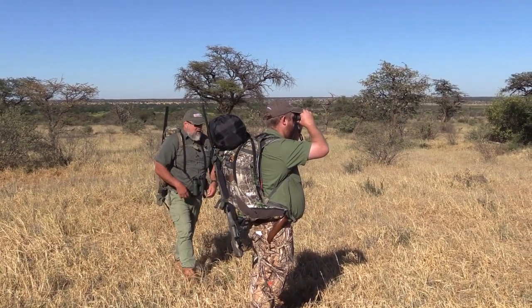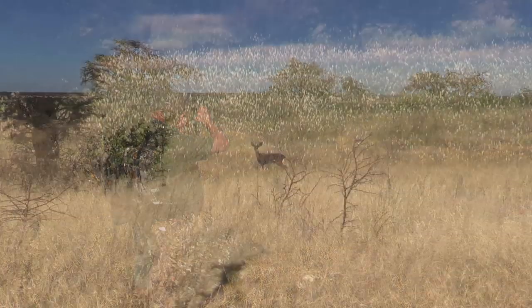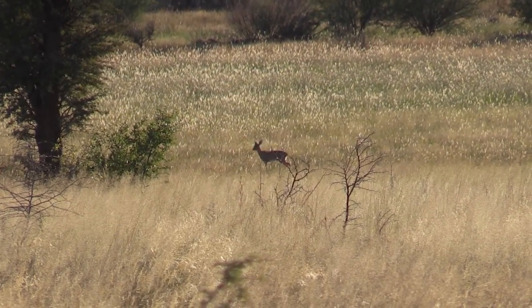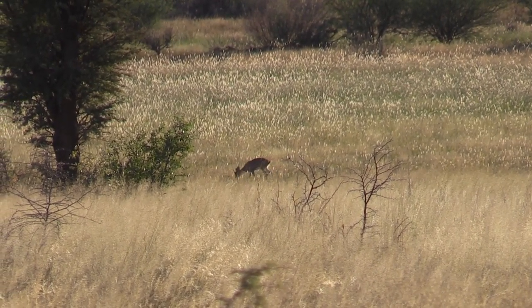One Steenbok this morning. We did, yeah. We had a broken off horn. A little bit far away to judge. Definitely not what we were looking for, but at least we saw one. The grass is quite tall, yeah.